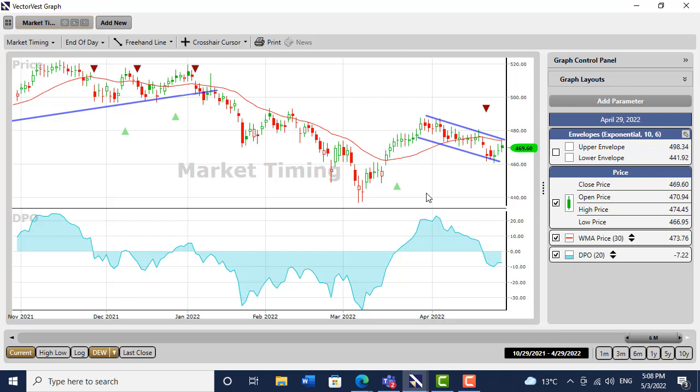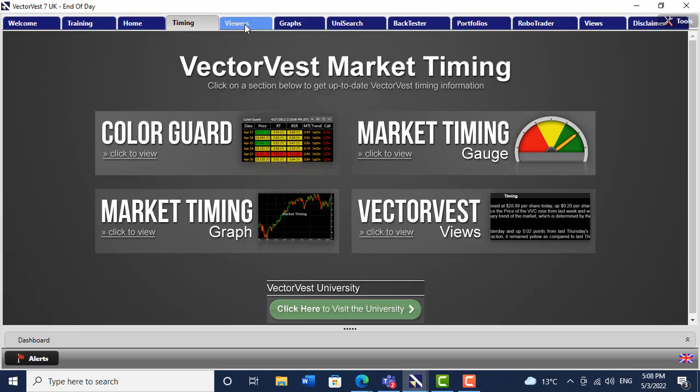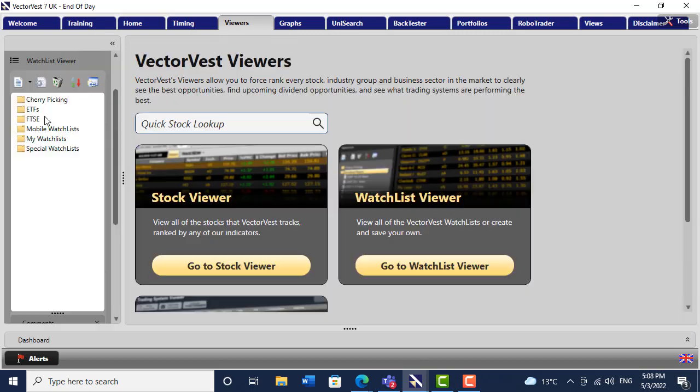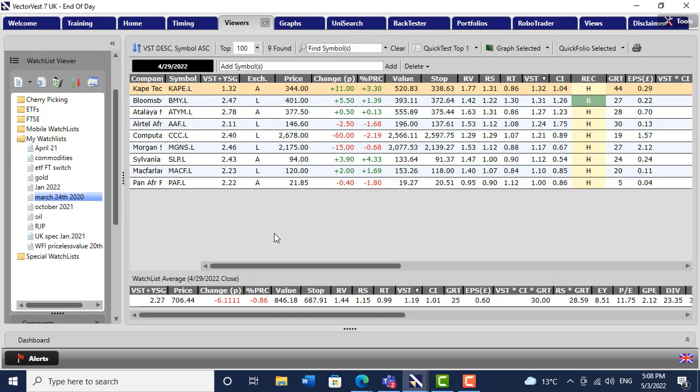I think that if we do see some form of bottom in the American market coming in soon, we'll have a nice burst here on the UK market. I'm holding. I haven't changed any stocks in the UK. I'm reasonably pleased with them all, and that's what I'm holding.